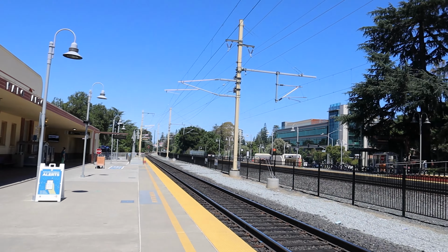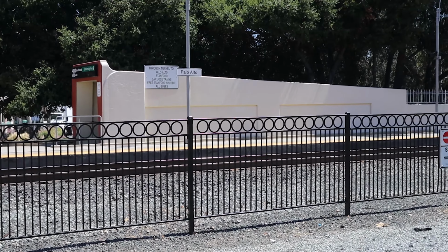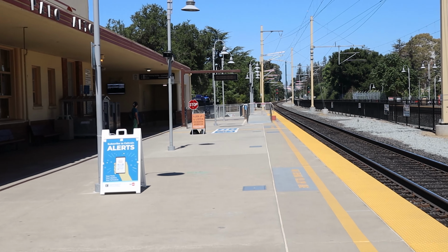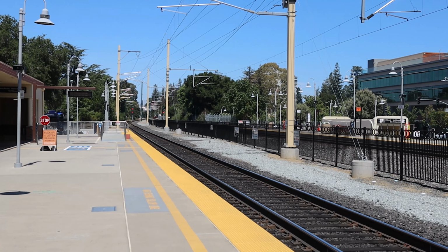There's a very wide division between the tracks, and the only way to reach the other platform is through tunnels, similarly to Lawrence, like I did earlier, and a few other stations as well. But without further ado, let's get on with this video. Next train should be coming in just a moment.